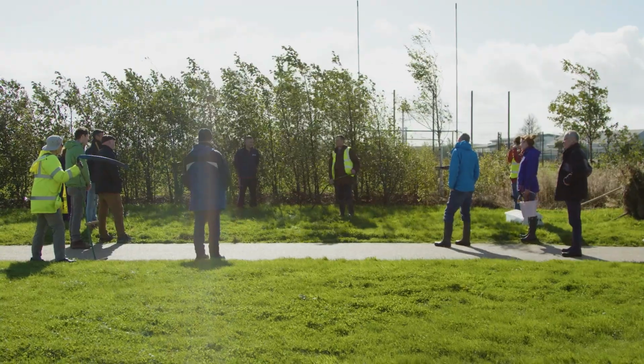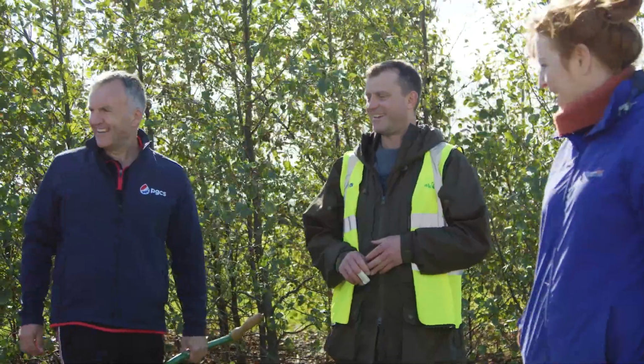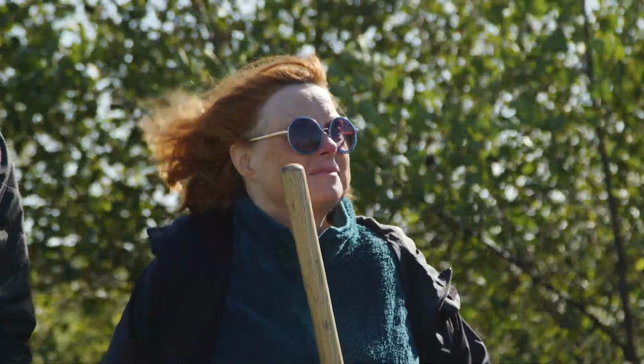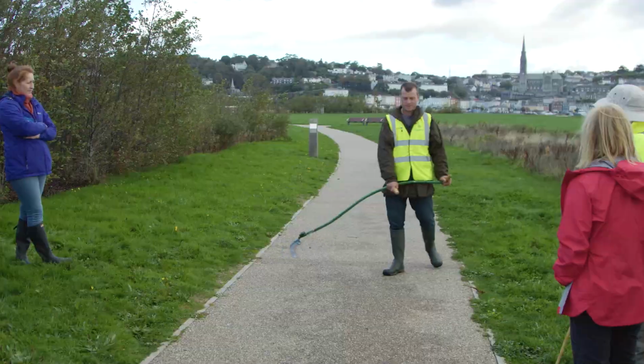Ringaskiddy has a lot of these big companies and they have a lot of green area. And with just a few tweaks in how those green areas are maintained, you can really improve biodiversity. Everyone in the group is going to get a chance to have a go at topping some docks.